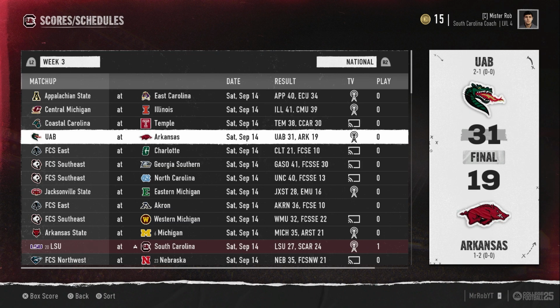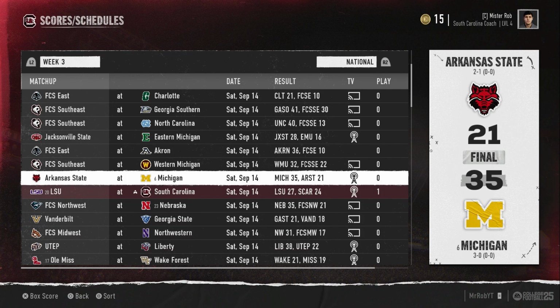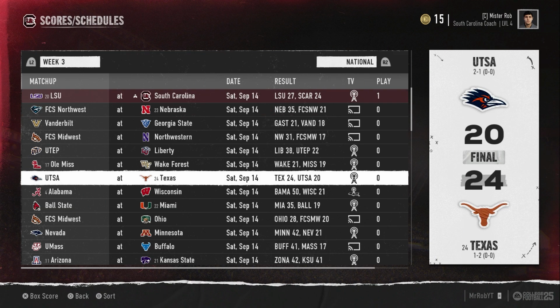You can see some of the scores. Appalachian State, Illinois, and UAB picking up victories. Jacksonville State, the other Gamecock, gets a victory. Michigan, despite a scare early, they come back and beat Arkansas State. They stay undefeated. Liberty knocks off the Miners. Wake Forest knocks off number 4 Ole Miss, an upset, as Ole Miss drops to 17 now. Texas finally gets their first win of the season.